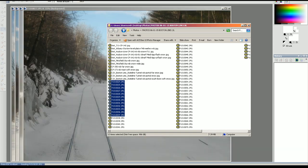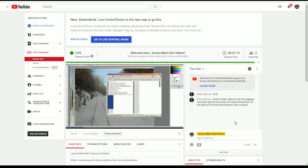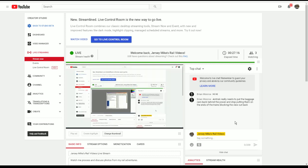Like I said, let's see what's going on in the old chat. What do I got? Oh. Yeah, I know. I don't know what they're doing with the baggage cars. It might be some weird thing to prevent rear-ending, like sandwich stuff in there. But at the same point, then you're putting your first-class people right behind the engines. I really don't know.